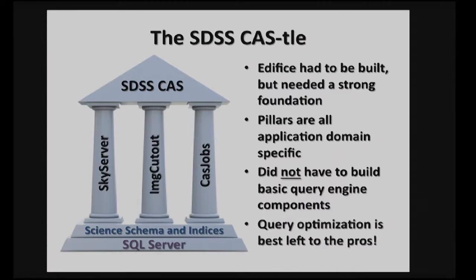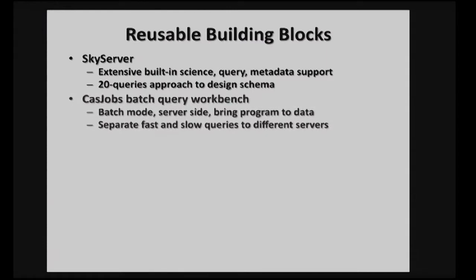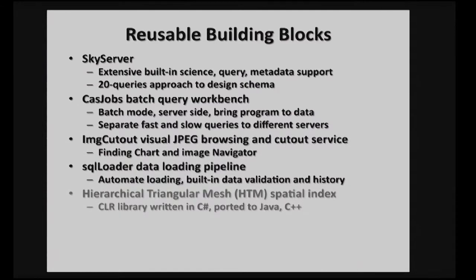We did not have to build any of the basic query engine components, and certainly this was one of the hard lessons we learned from Objectivity. Query optimization is best left to the pros. It's not something that small software budgets can get into. So the components that we did build turned out to be really reusable building blocks, and that was really one of the best outcomes of our work so far.